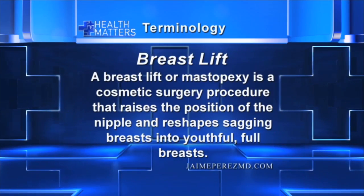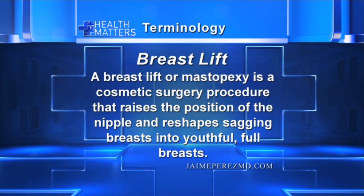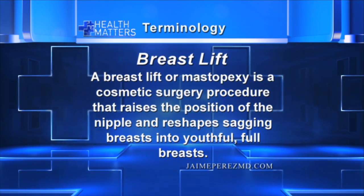Does someone know if they're a good candidate for a breast lift? Like any cosmetic surgery, the best candidates for a breast lift are patients that are healthy, that don't have any major medical problems like bleeding or clotting disorders, heart disease or lung disease. But specific to breast lift, the best candidates are those patients who, with time or weight loss or pregnancy, have had sagging of the breasts with loss of superior pole fullness.